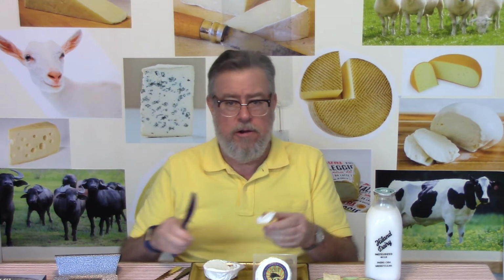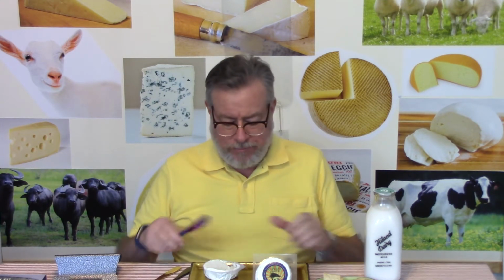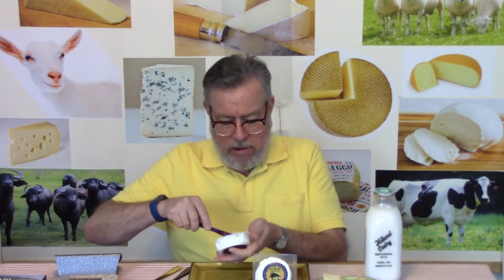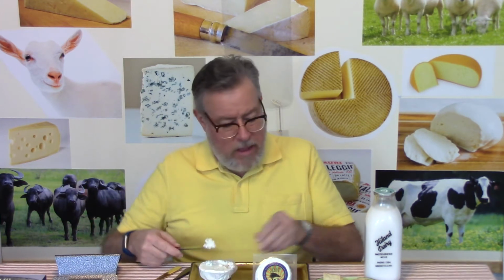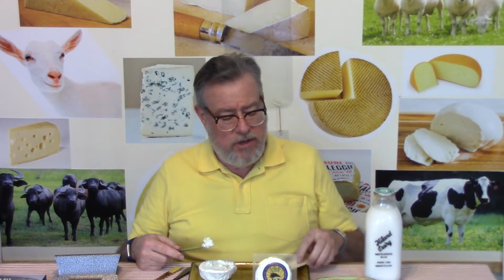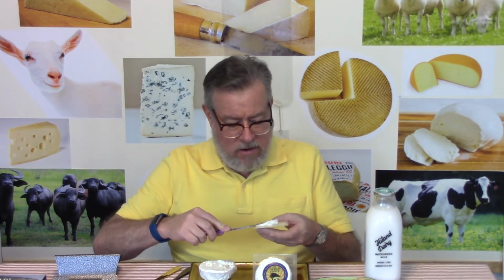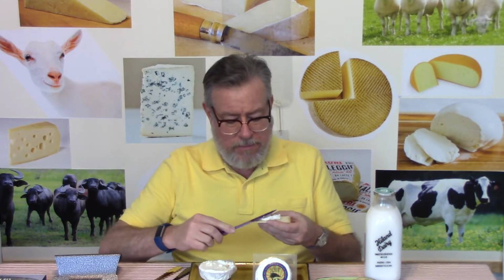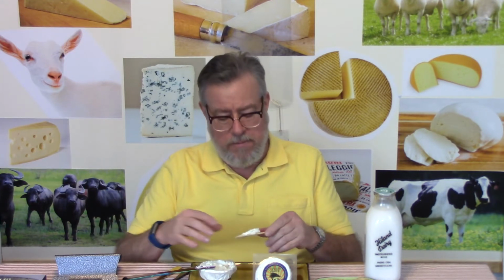Okay, on a buttery cracker. Wow. So those were kind of competing a little bit. The buttery, it's not really buttery cheese, but it's certainly dairy, milk, cream, fat. And there's a little saltiness to the cheese, a little saltiness to the cracker. So I don't know if that went with a buttery cracker or not, but I'm loving this cheese. This is different than most things I've had.